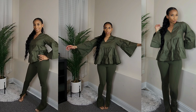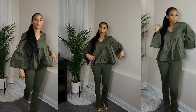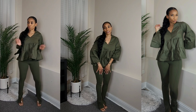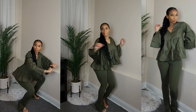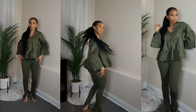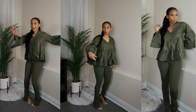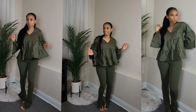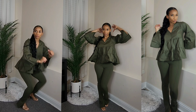Cute little baby doll top. Little baby doll arms. Little V-neck. This is a really cute, fun outfit, y'all. Makes you want to dance. I like this. Hey, girl. It's a mirror right here. I'm looking. This just feels fun. Cute little baby doll top. I love this little tiered top.